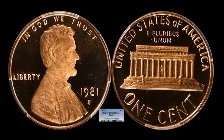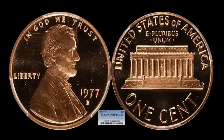Now, there was also a Type 1 81S Proof 70 that did sell in tandem with this one. Not even close. I think that one ended up selling for like $1,800, but you could see the rarity exchange here from a Type 1 to Type 2. We're talking worlds apart as far as value.